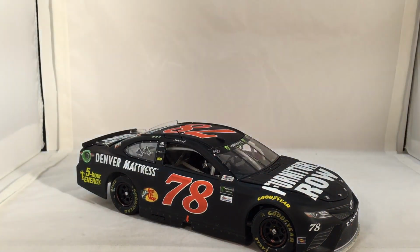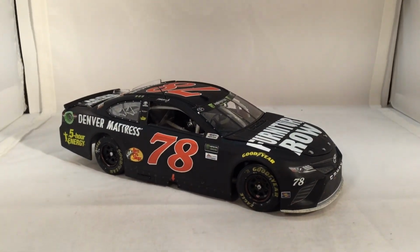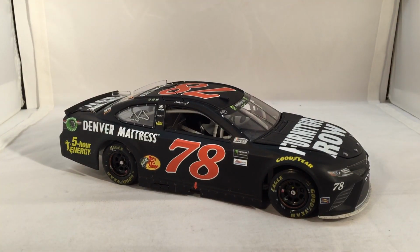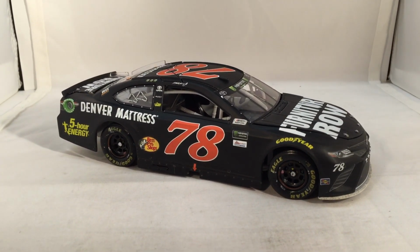Let's get down to the car itself, because it is just the kind of generic Furniture Row paint scheme that everyone seems to love for some reason. Some people said this is their favorite paint scheme on the circuit right now, and I've never really understood that. It's just a plain black car. It was kind of fine when it was actually a small team, but by this point it was just Joe Gibbs Racing car number 5, and it annoys me when they say it's still this poor small team. It's just a Joe Gibbs Racing car that's winning every race. That's not a poor small team, but whatever.